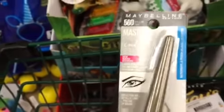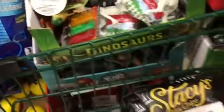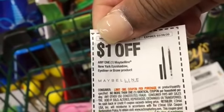All right, so I found another Maybelline. This one is a different color this week. It's like a glittery gold color. And I have a coupon for $1 off any New York Maybelline eyeshadow eyeliner. So that'll be free. I have some M&Ms.